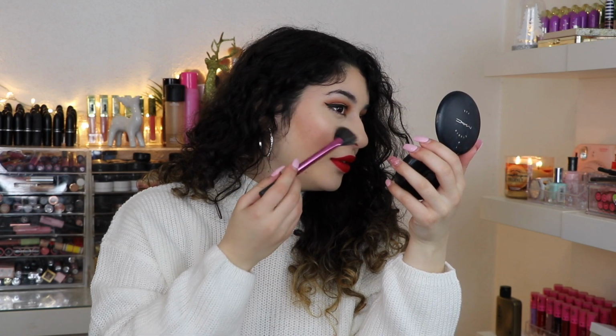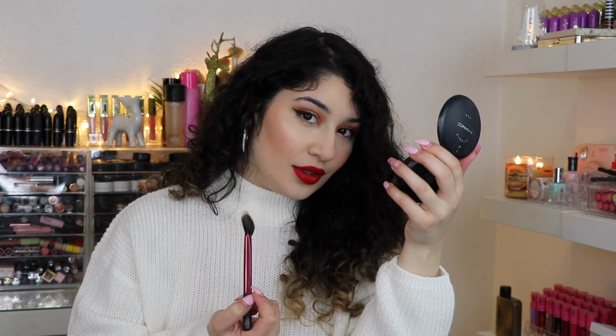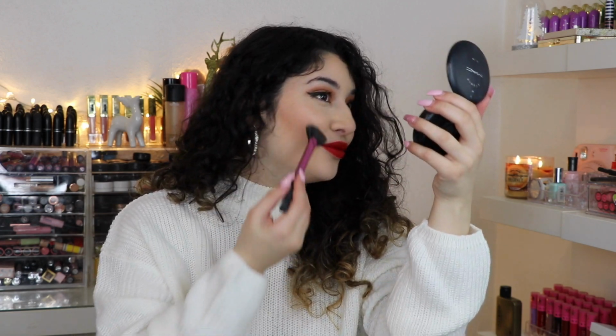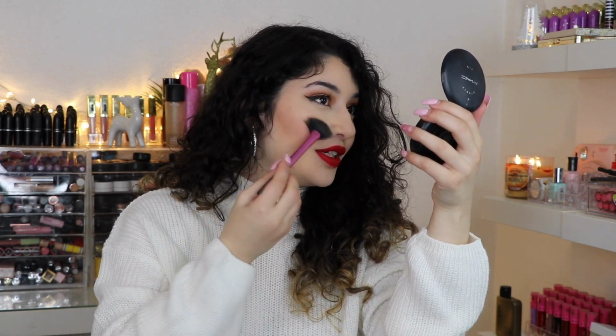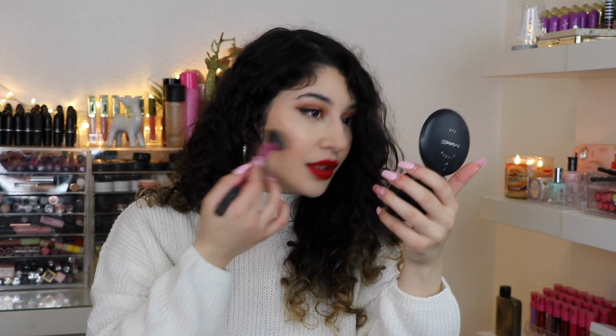Oh wow. I hope you guys can see that on camera. Okay, that's actually really, really pretty. Almost could be a blush topper as well. I don't know if it's translating well on camera, but it looks really pretty. So I'm actually really happy about that. So again, that one is in Blush Gems.